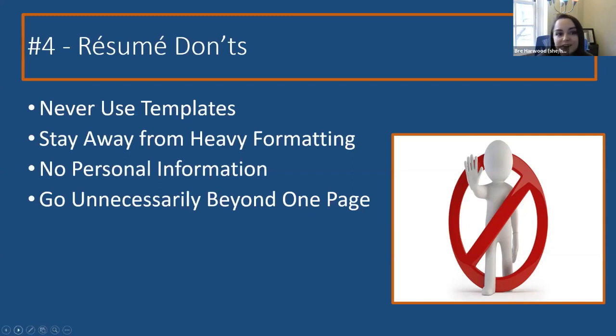Some resume don'ts: never use templates. It can be really easy to go onto Google or the Microsoft Word app and pull up a template, but we want to stay away from them because templates can be really hard to work with. When you're sending your resume into a grad school, it might get lost in translation within their application system. We've had that happen a couple of times, at least for job applications for folks that I've been working with, and they've submitted a resume using a template, and when it came through, it was not the same way that it was when they submitted it.